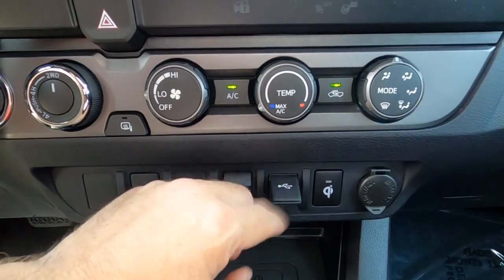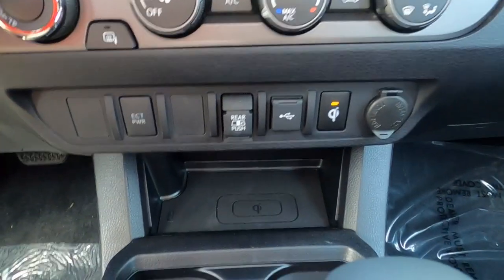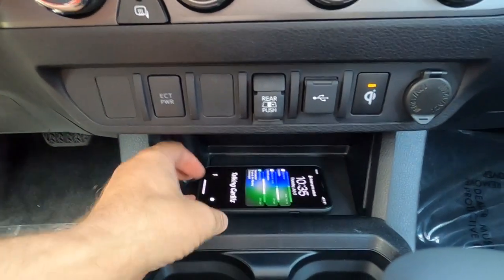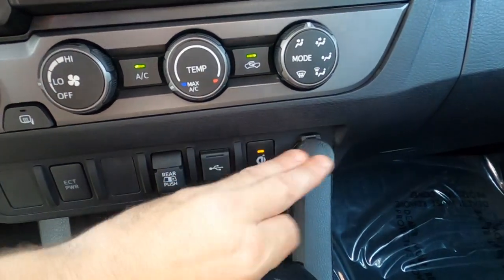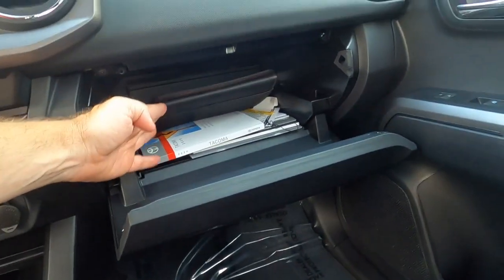USB power ports. You do have Qi wireless charging. So down here, if you want, you can just drop your phone on here and it will begin to charge automatically without plugging it in. And then here's an additional power port as well. Got a pretty nice size glove box. Of course, all the owner's books are in there.